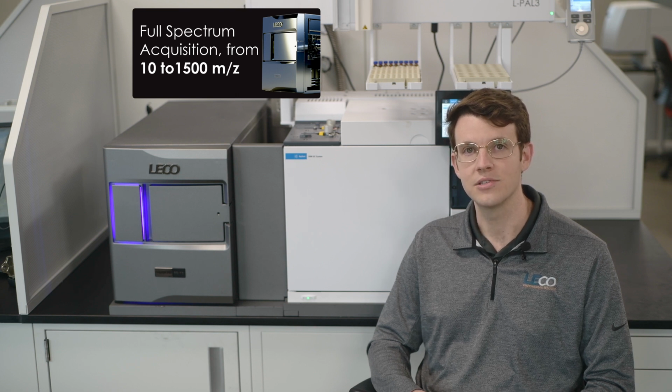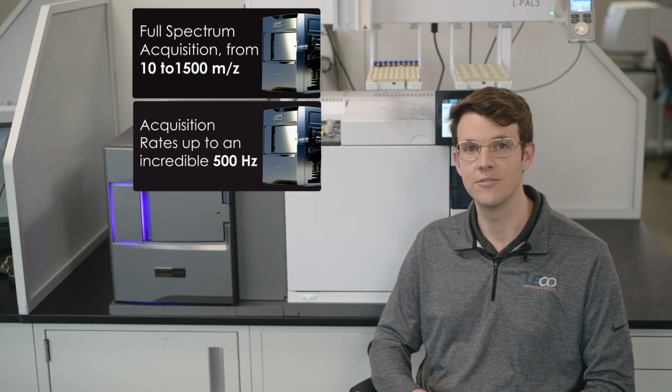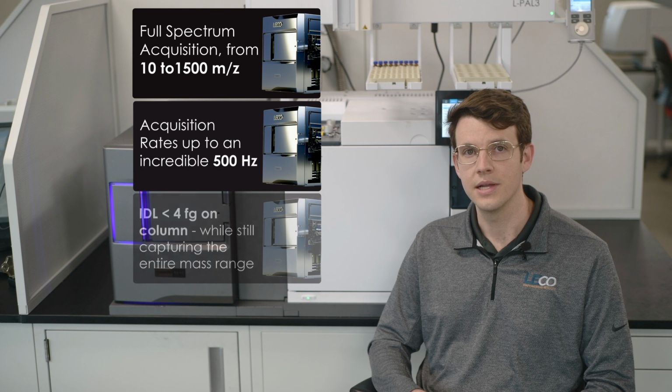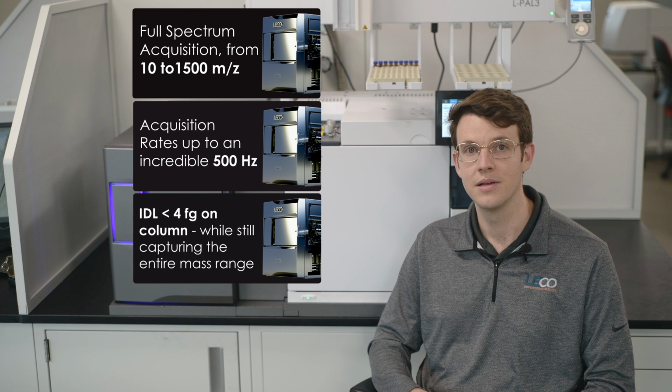Thanks to the absence of slow scanning mass analyzers like quadrupoles, users can select acquisition rates from 1 to 500 Hz to optimize for a variety of chromatographic conditions. Most critically, the BTX delivers exceptional sensitivity. Instrument detection limits below 4 femtograms on column can illuminate a myriad of trace-level analytes that have previously eluded even the most advanced GCMS systems.